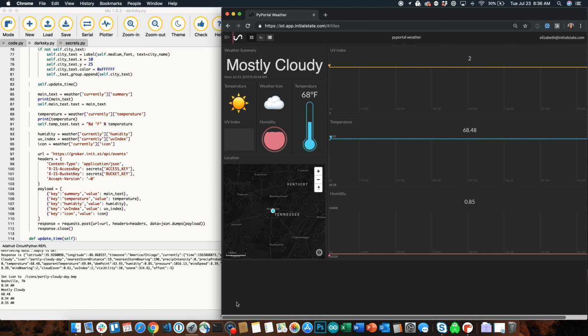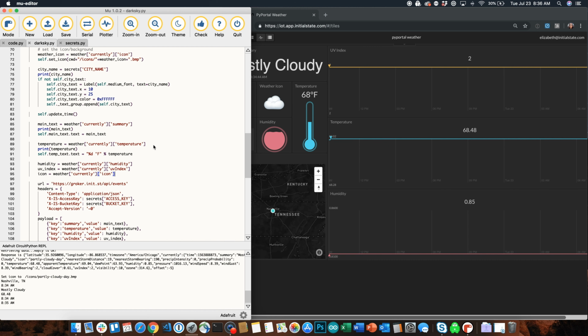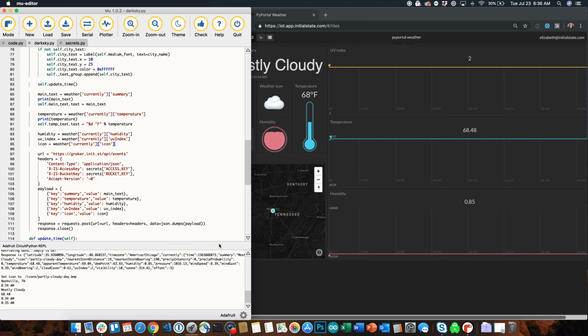A project that I implemented was using the Dark Sky API, which if you've seen our tutorial before, you've seen that we've done this. But what we're doing here is we're actually getting the data from the Dark Sky API, displaying it on the PiPortal, and then sending that data to Initial State to create a dashboard as well. So what we're using is the ESP32 request function, and we're using a post method to send that data to Initial State, and within the function, we're putting the URL, the headers, and the JSON payload data.